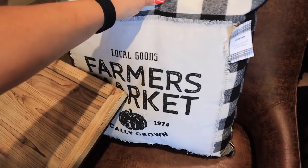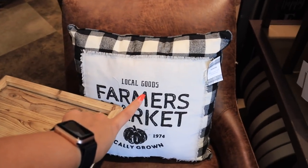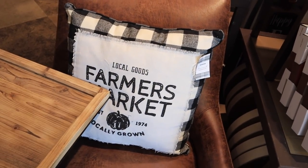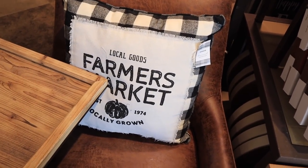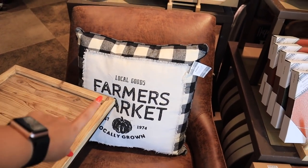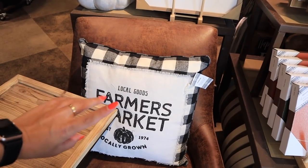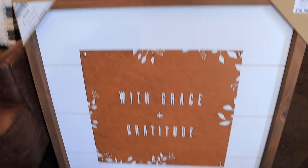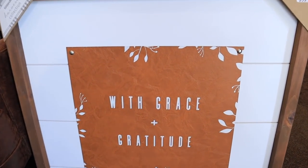I love this throw pillow. This is part of the Kirkland's Harvest Collection. As you can see on the tag, it says local goods farmer market with a little pumpkin, and this pillow is $34.99, but accent pillows currently in the store where I am at are 30% off. For $40, they do have this wall art that has a pretty frame and it has shiplap behind it.